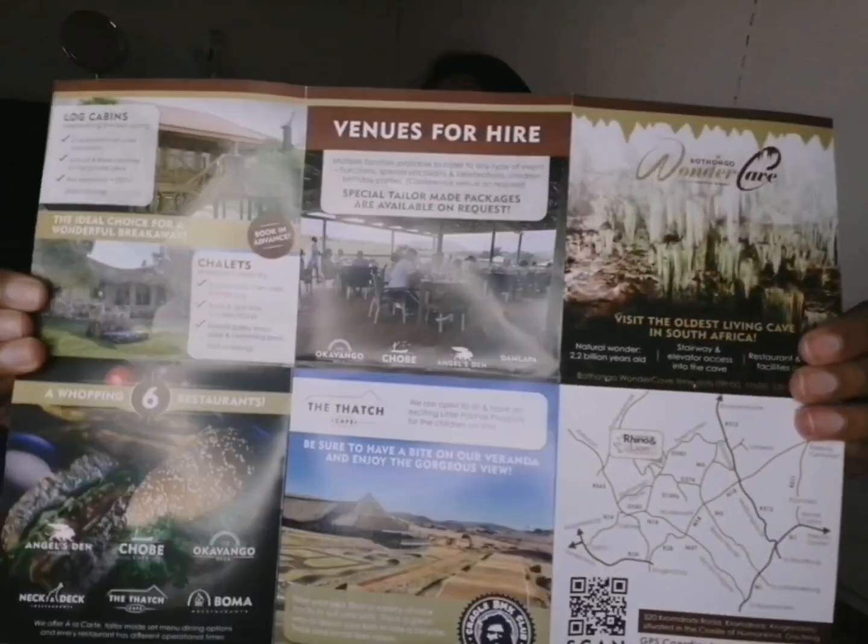So it was a shame that we weren't able to see the caves, but we did say one day we will definitely go again when the caves do open up. So they also have this booklet as well.